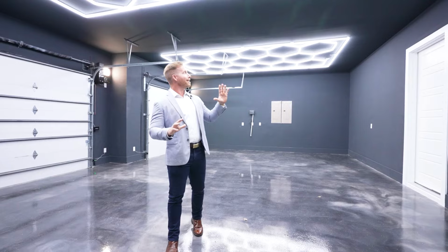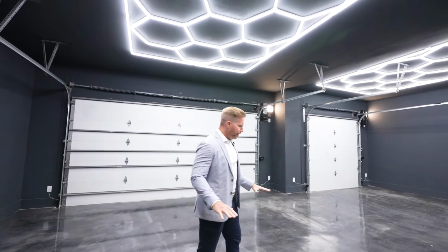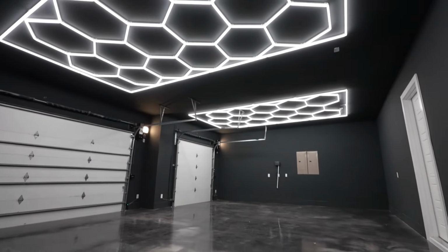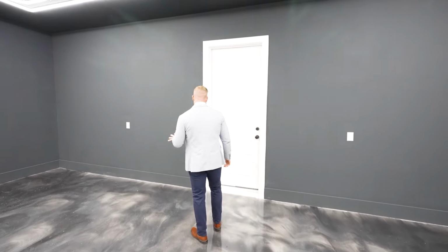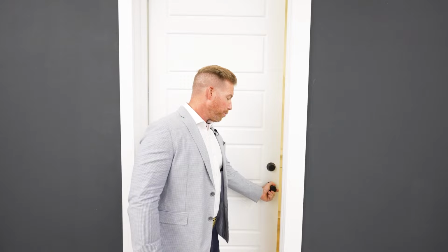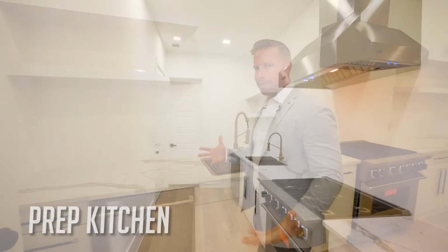This lighting on the ceiling, absolutely amazing. The floor in here is beautiful. I love this dark tone in here. It just really sets off the atmosphere in this room as sleek and sexy, but you're gonna love this right here, which is an entryway into your prep kitchen.